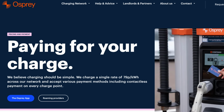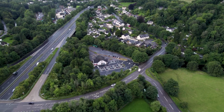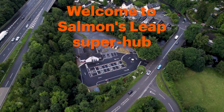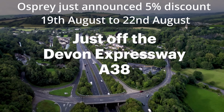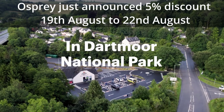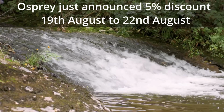It is such a shame because you have one of the nicest locations in the UK at Salmon's Leap, Buckfastleigh down in Devon. It's right on the A38, a busy tourist route, but you find yourself surrounded by GridServe, 15 pence cheaper at Exeter, and Tesla open to all, 37 pence cheaper at Exeter and Launceston.